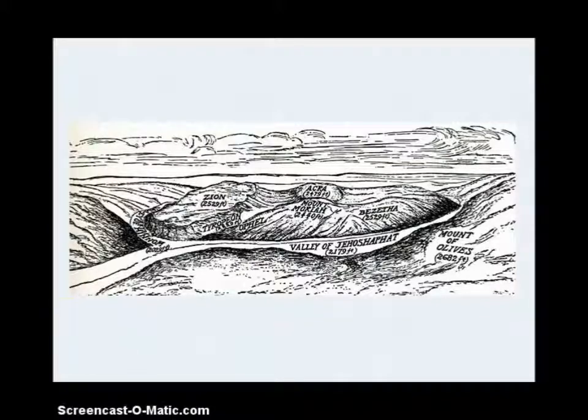And I don't know how true this depiction is either, but it's talking about the Valley of Hinnom over here, and here's the Valley of Jehoshaphat, or the Kidron Valley. You've got the Mount of Olives over here. You've got Mount Moriah here. And then it's calling Ophel here, and then it's showing Mount Zion way back over here. But it's got this separation right here between the two. It's kind of hard to tell just how accurate this is.